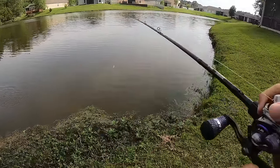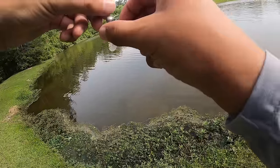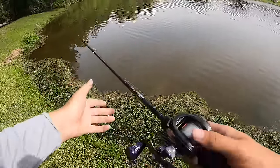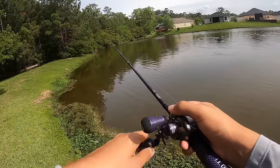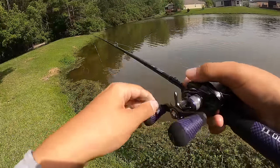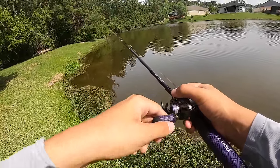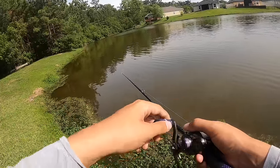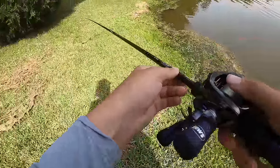What the? That was the smallest bass I've ever freaking caught in a while. Thing came off. All right, that's not what we're after. What the heck? Dude, I think this must be the nursery right here. Again, little tap-taps. For as long as I can, I'm gonna freaking fish the heck out of this thing today.